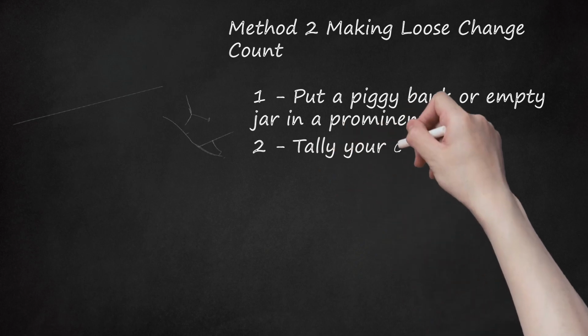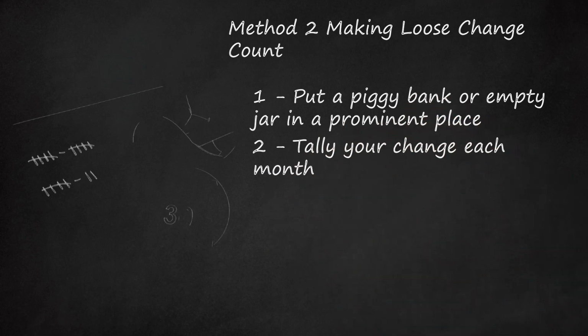2. Tally your change each month. Pick a designated day at the end of each month to gather and count your change. You will be surprised by how much this can add up to in such a short amount of time.